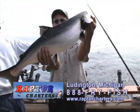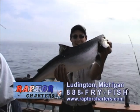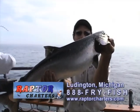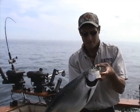King salmon, nice spring king on Lake Michigan, out with Captain Glenn from Raptor Charters. It does not get any better than this. Man, what a nice fish.